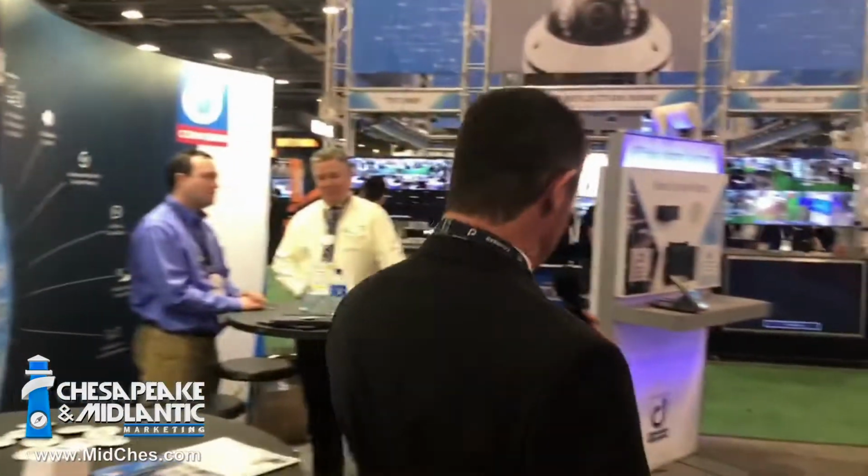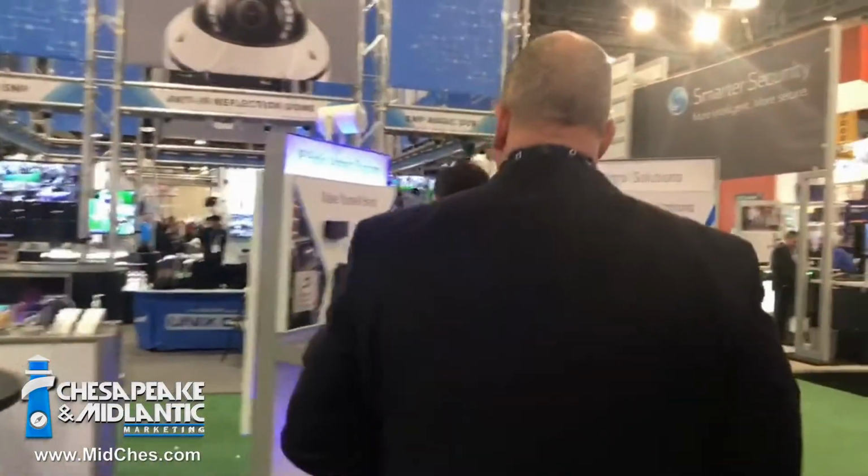Let's take a walk over here real quickly. This is pretty cutting edge with Commend, a new device. This is called the ID5. This is a SIP master station or intercom substation. What makes this unique is the computing power is in this device. We're getting a call right now. It's video and intercom.